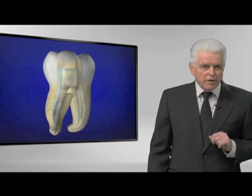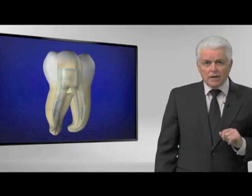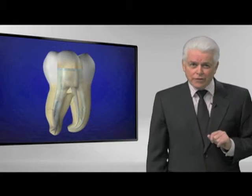We need to look in the mirror and sometimes remember it's not the ball, it's the foot. That's what they say in Latin America anyway. And in the United States we'd say it's not the batter. No, it's not the bat, it's the batter. I was fooling you there for a minute, wasn't I?